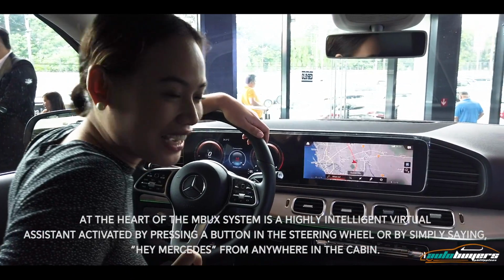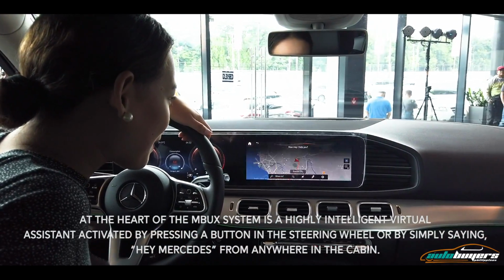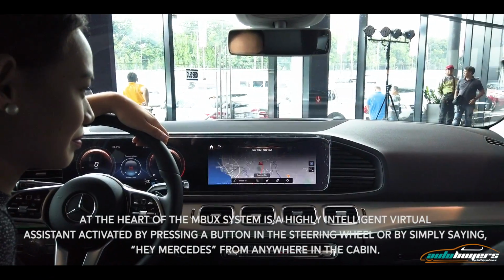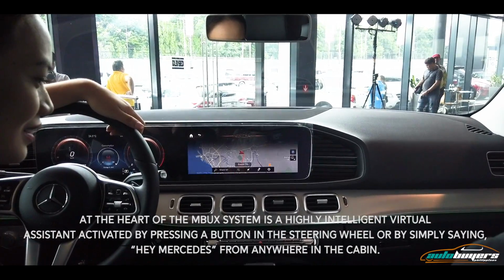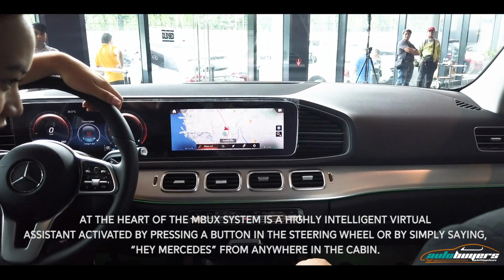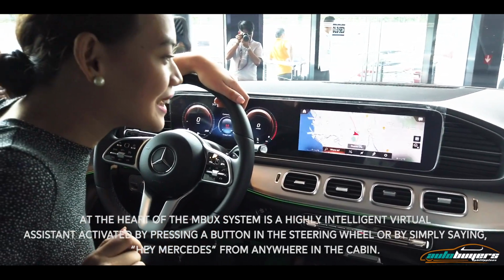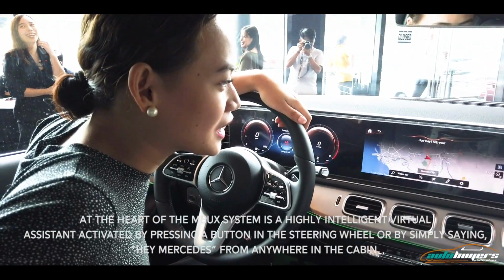Hey guys, check this out. Hey Mercedes. Yes, please. Switch on to ambient lighting. I'm turning on the ambient light. Hey Mercedes, switch to navigation.